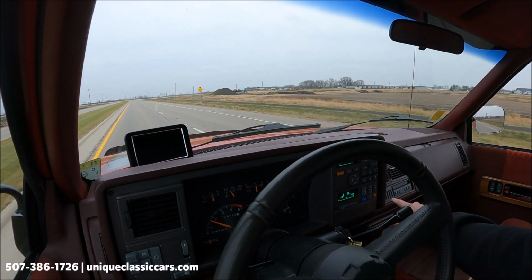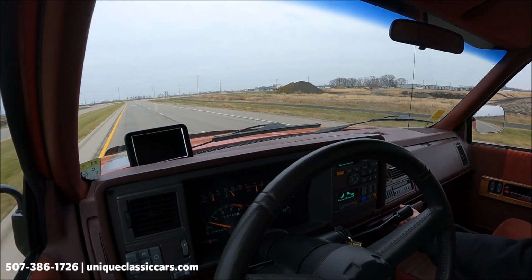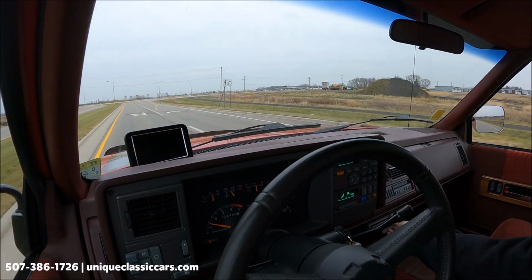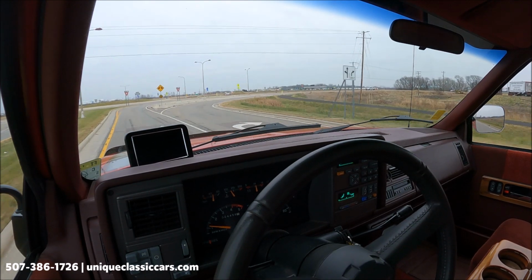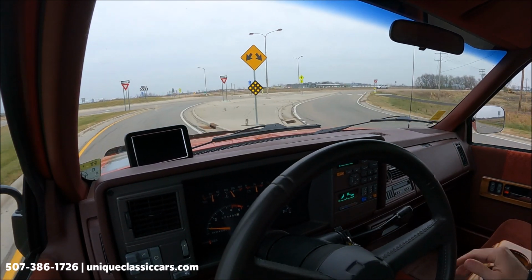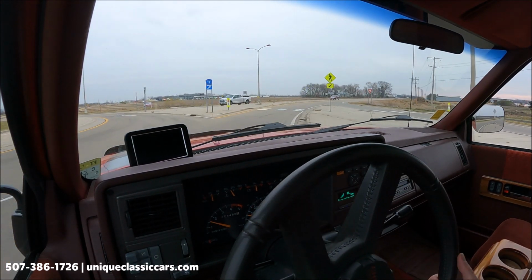Got the equalizer down here, cassette player. I have not tested cassettes, but FM working well. The flip out cup holders, always enjoy those. Handy wood trim on the doors as well to match these cup holders. Brakes nice and smooth.